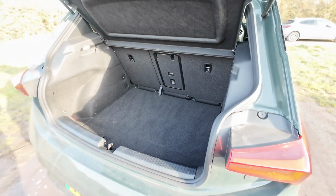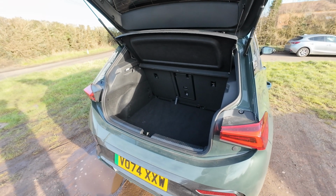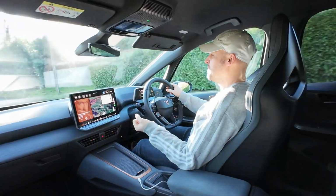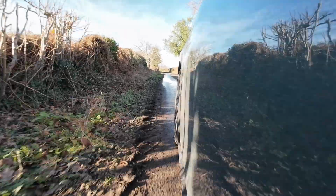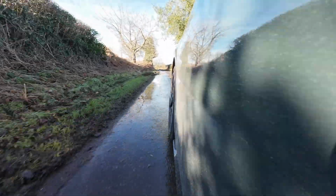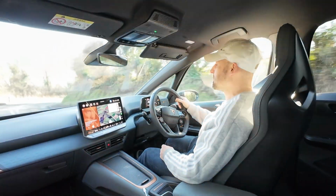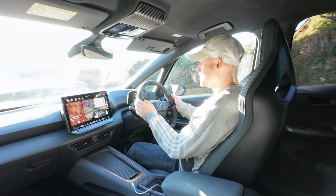When we're packing things in the boot now, we tend to put them into storage bags rather than boxes, and everything packs down much better. So university moves with the kids have been absolutely fine. For larger loads, we put the back seats down, and when the back seats are down, it's actually a really large loading space.